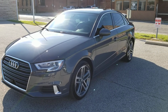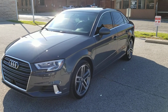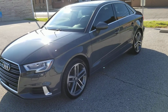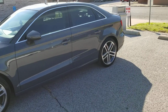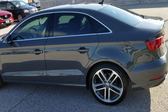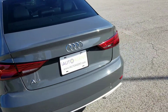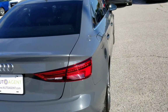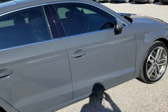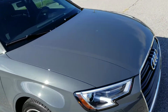This is Kendall. Today we're very pleased to be showing you this 2019 Audi A3 four-door. As you can see, I'm about 4 feet away and nothing jumps out. This vehicle has a little over 30,000 miles on it, is in excellent condition, and I'll be showing you anything unusual for that kind of mileage.